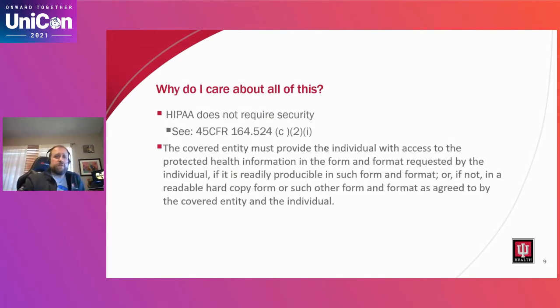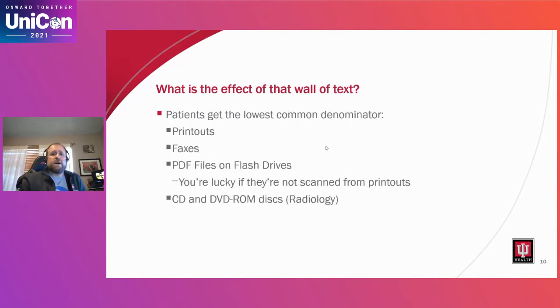So why do we care about all this? Because all this information I talked about, where people can get this information released, does not require it to be secured, because the covered entity must provide individuals with access to the information in the form and format requested. What this means is that people get the lowest common denominator, aka printouts, faxes, PDFs of printouts, and in the case of radiology images, CDs and DVD-ROMs. Even though I personally haven't used one in a few years for anything useful, you can still get them, and I still have a few lying around from when I saw my doctors.